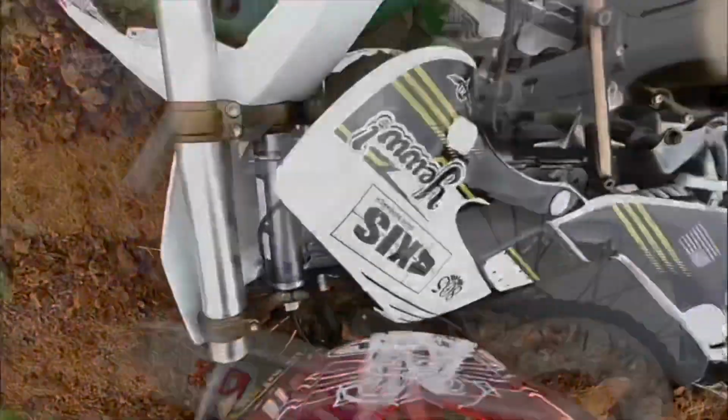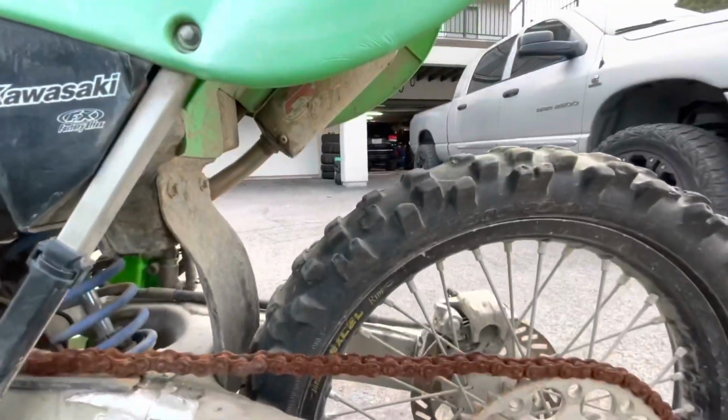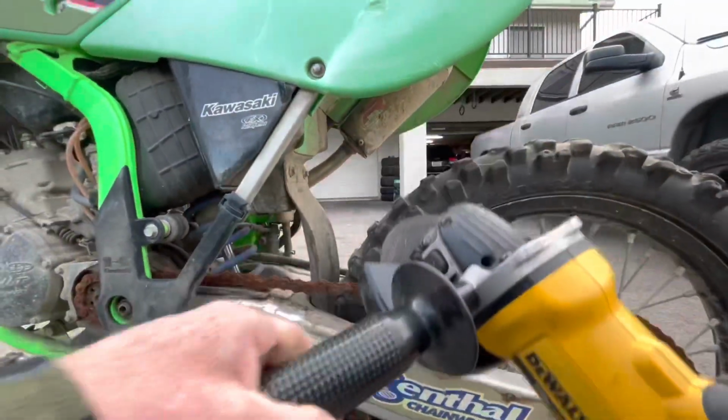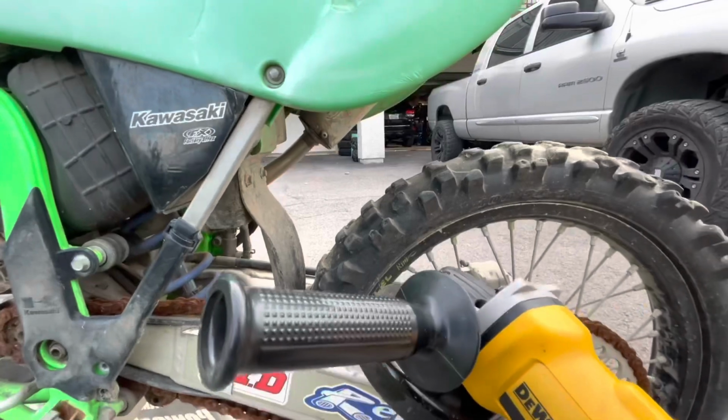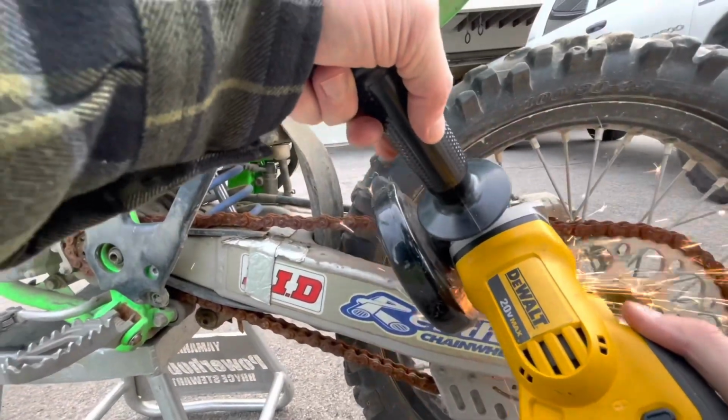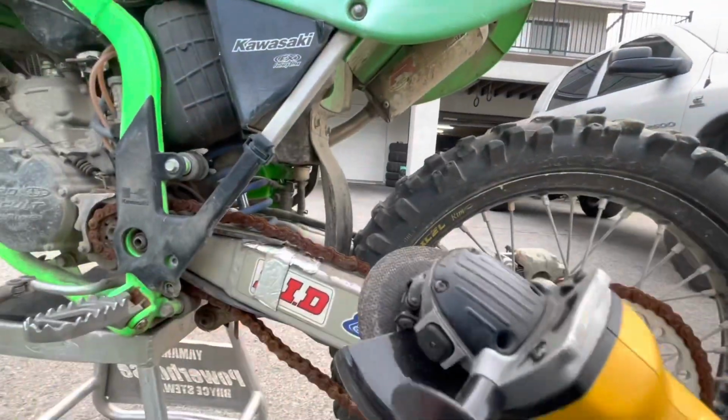First things first, this chain is freaking solid, so we're gonna take care of that, do a little bit of grinding, get this thing out of here. Boom.